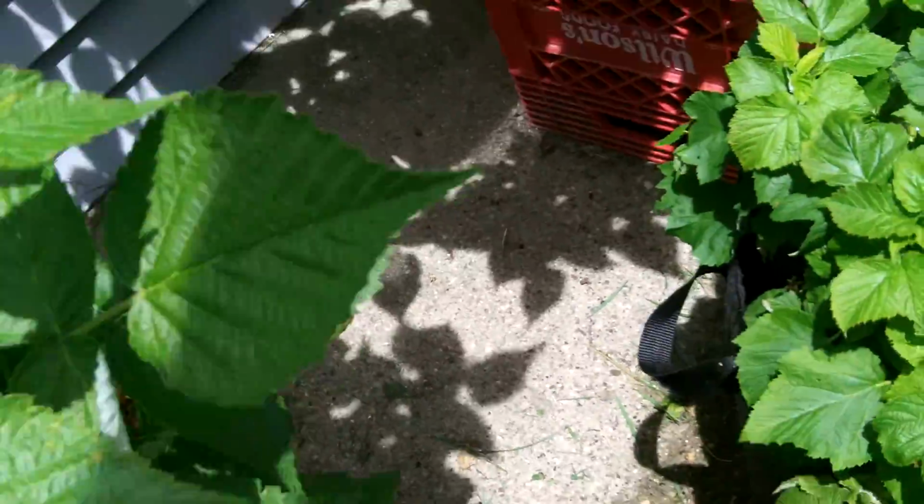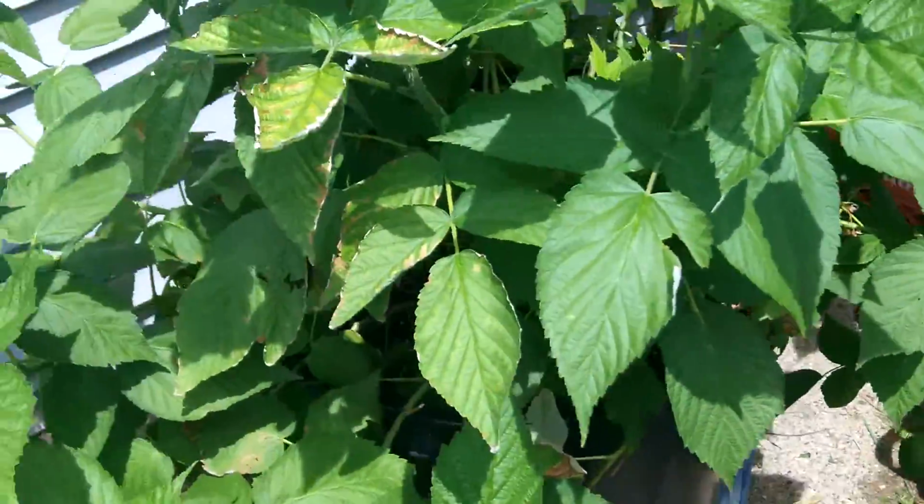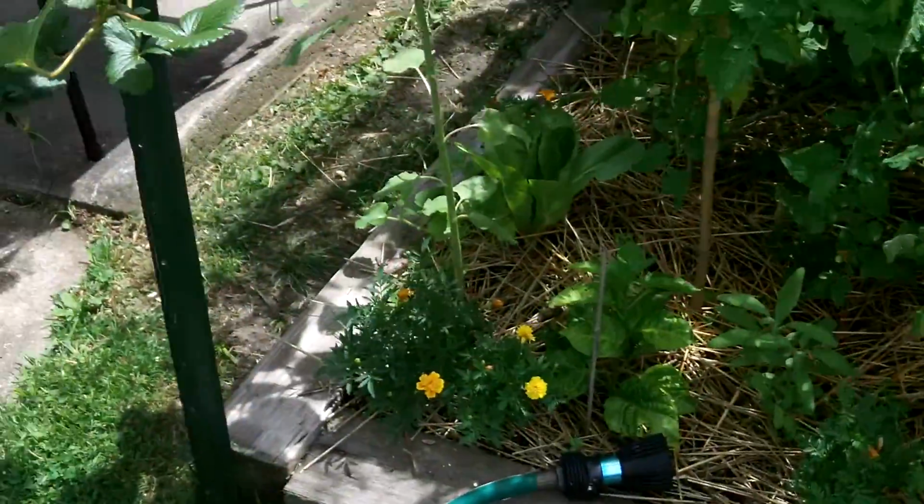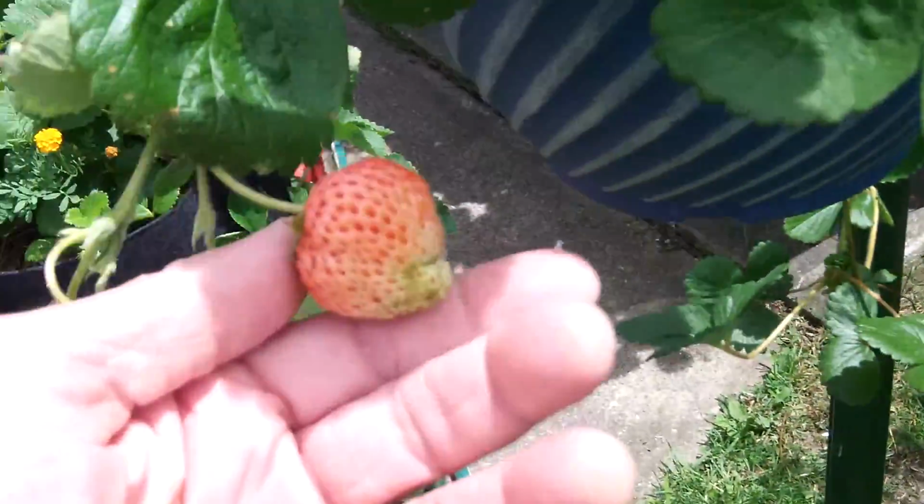These raspberries are good, especially those dark purple ones. You don't even have to pull on them. They just come right off the plant. You know they're ready. Give this one a couple days.